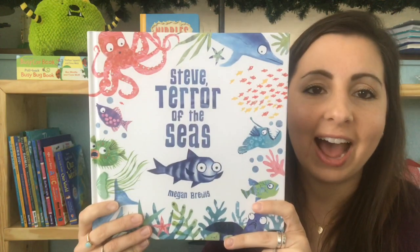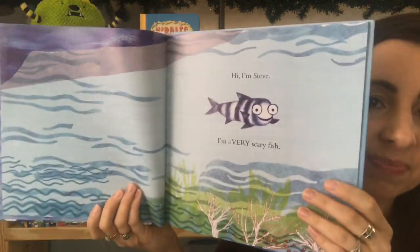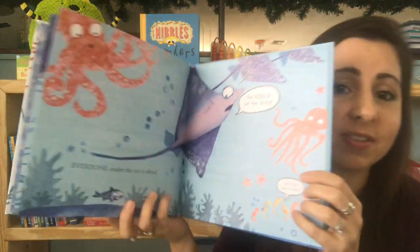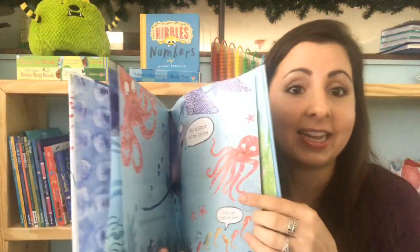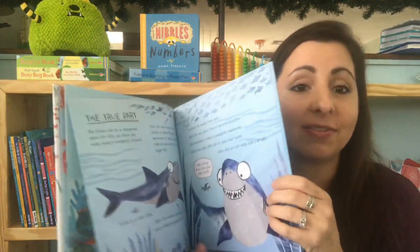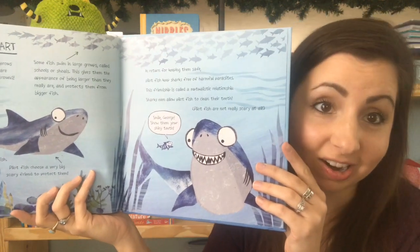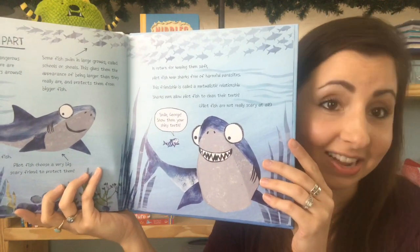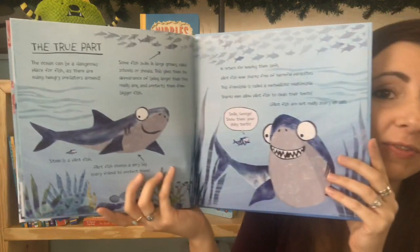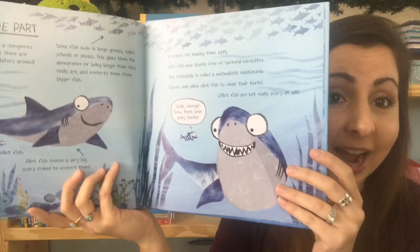Another fun picture book we have is Steve, Terror of the Seas. Steve is a tiny little fish, and for some reason all the animals in the ocean are terrified of him, and he can't figure out why. Well, it turns out that Steve is a pilot fish, and he swims around with his friend, a shark. So everyone's really scared of the shark and not Steve. But you learn some awesome information about animals who have a mutual relationship like the pilot fish and the sharks. So you're learning and you're enjoying a story at the same time.